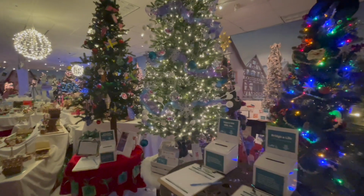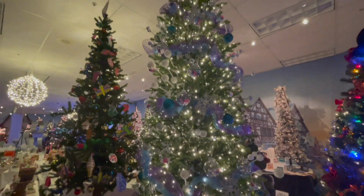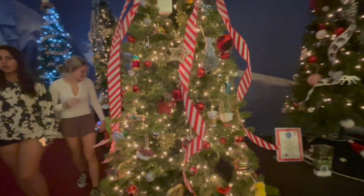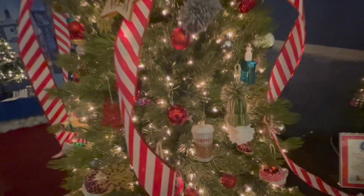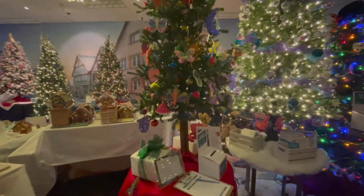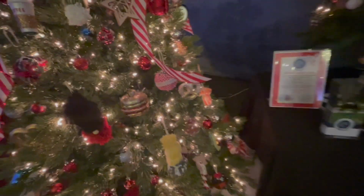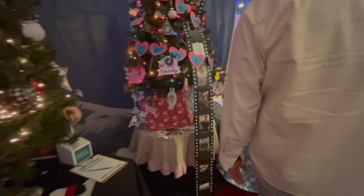This is the Circus Arts. This one's a chef theme. All Faiths Food Bank, I think. Got wooden spoons, and then nutmeg. That's cool. There's salt up there. Cinnamon. This is the Circus Arts Conservatory.